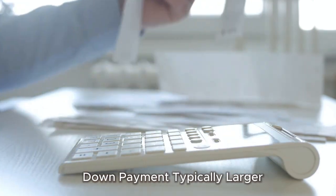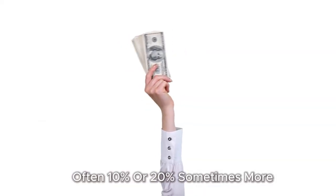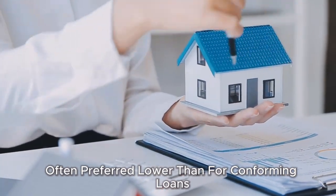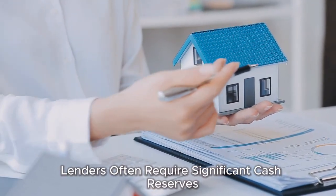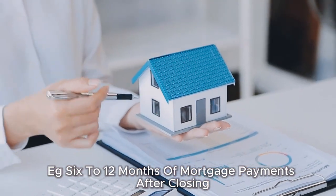Down payment. Typically larger, often 10% or 20%, sometimes more. Debt to income, DTI ratio. Closely scrutinized, often preferred lower than for conforming loans, e.g. 36% or less. Reserves. Lenders often require significant cash reserves, e.g. 6 to 12 months of mortgage payments after closing.